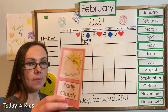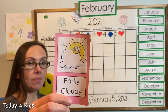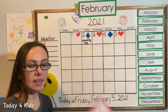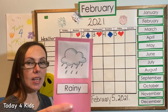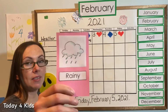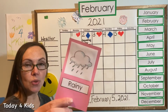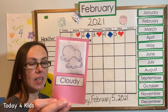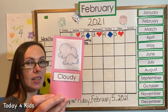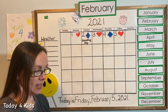So let's see. Partly cloudy, partly sunny. Is that what it's like where you live? Not where I live today. What about rainy? Is it raining where you live? I live where it's very cold right now and it just snows. It's too cold for rain to come down, so snow comes down. What about cloudy? Is it cloudy where you live? I don't have any clouds today, so no clouds where I live.